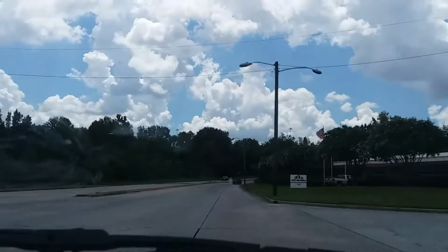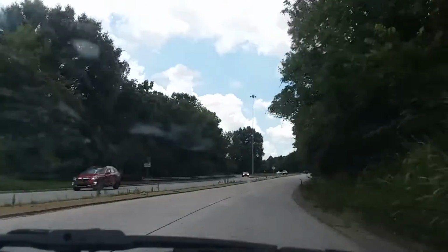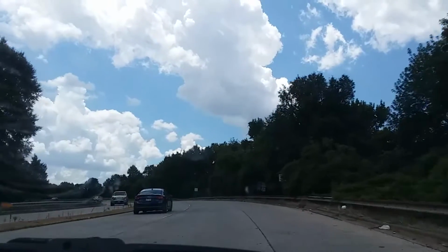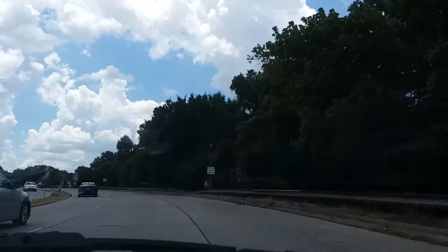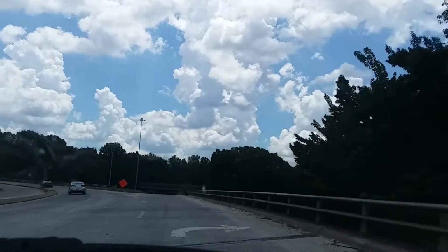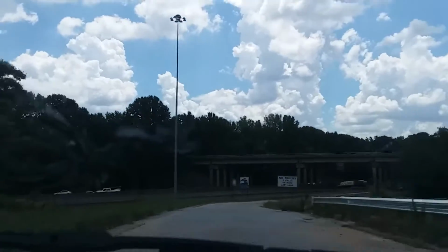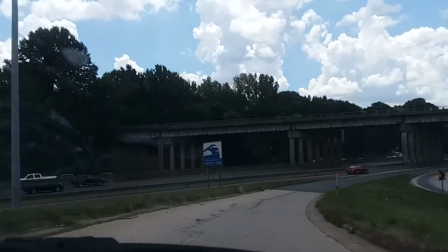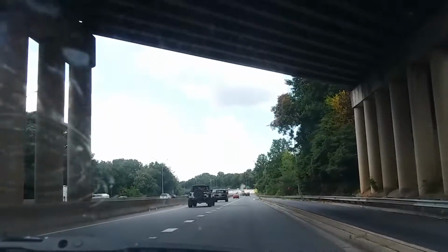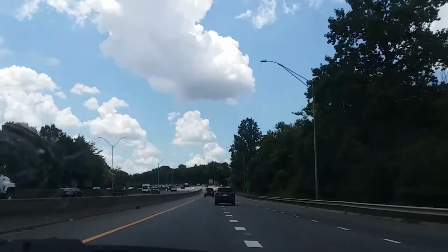Take ramp on right to I-77 south. Take ramp on right to I-77 south, then keep left. Of course, there's cars coming, so I can't merge. Thanks, whoever blinked their lights in to let me in.